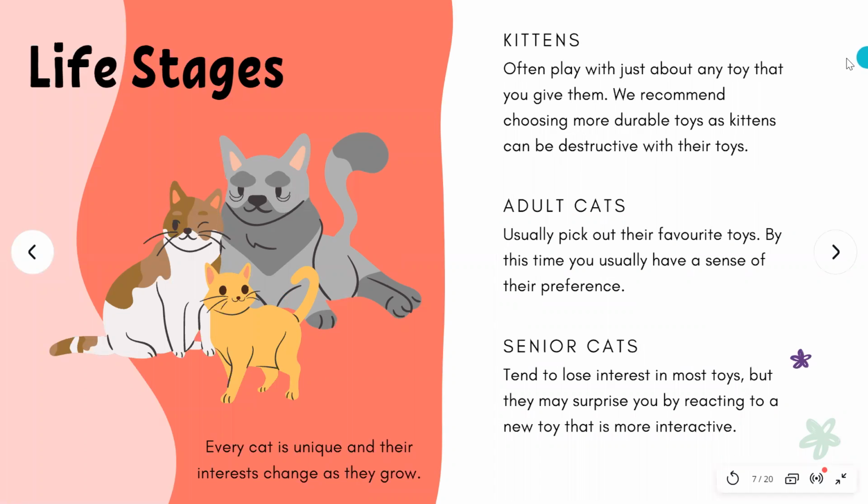Awesome, thanks Megan. So now I'm going to quickly run through life stages of cats and how that impacts the toys that we're going to be selecting. So it's important to keep in mind, first and foremost, that every cat is unique. Kittens, we know this from experience with our own cats as well as experience talking to customers, they will play with just about anything, whether it's a Kleenex or a pen or a paper bag. Kittens love to get into stuff. It is important with kitten toys that they're a little bit more durable because they do tend to be a bit more destructive and aggressive with their toys, as well as they typically play for longer durations.